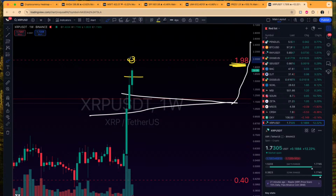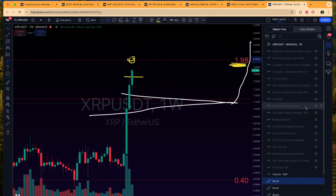Jay Jones, I don't know what your comment is regarding or who it's directed to. If it's positive or negative, I don't know. Tech with Karma: XRP, next target, $1.90. Looks like, yeah, I would say that's feasible. Let's see what the Lux says.